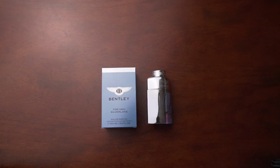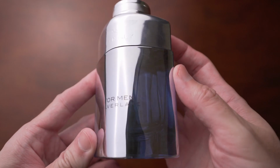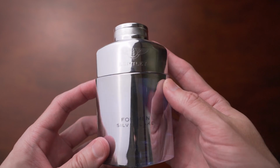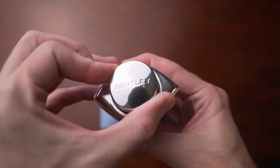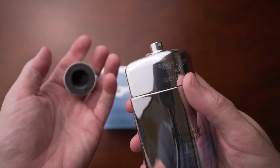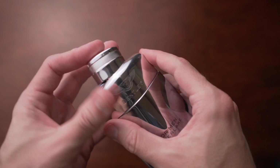Curacao Bay. Next is Bentley Silver Lake for men, or maybe it's for men Silver Lake. I'm not really sure, but it's the newest Bentley fragrance, and I'm actually going to have a full review of this coming up with a special guest, so stay tuned for that. To me, what this really reminds me of is CK1 by Calvin Klein mixed with Acqua Dos Acores by Armani. It's those 2 mixed together, almost like a 1-for-1 type of mix. That's exactly what it smells like to me.